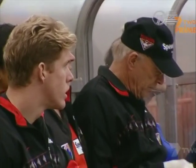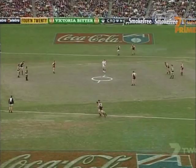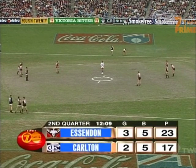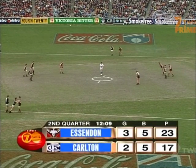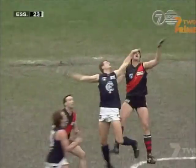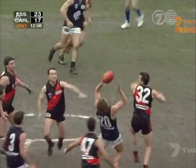Wallcroft, with that helicopter landing pad on top of his head, sits on the bench. And this is a one straight kick lead to the Bombers. Don't knock them, Drew. Those landing pads are in fashion at the moment. We all wish we had enough here to make one.